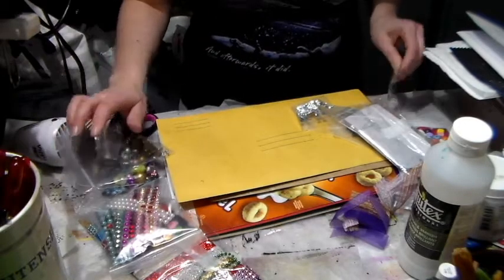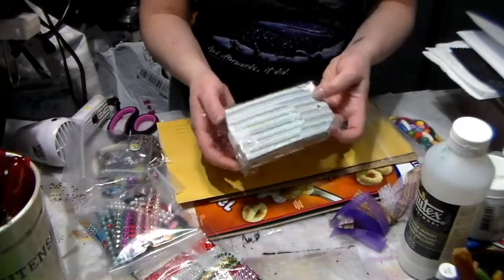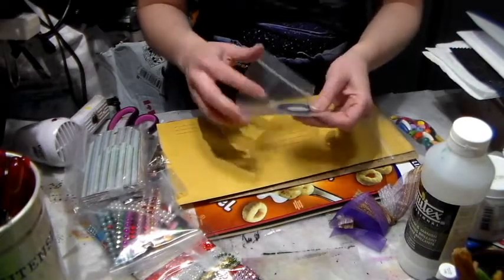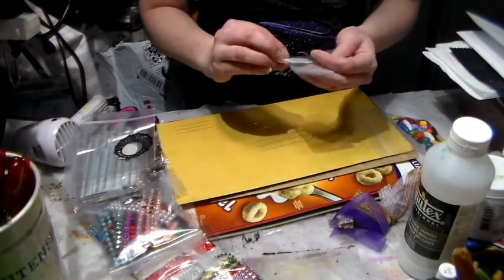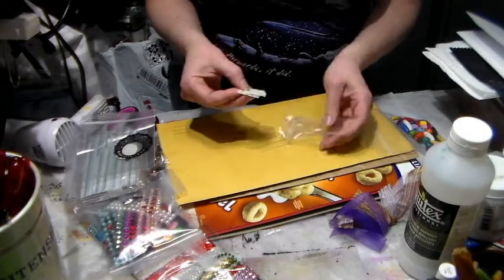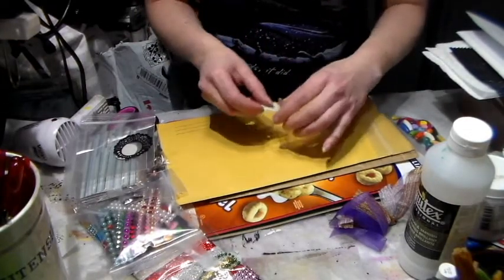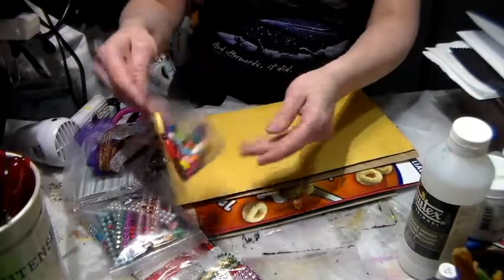I'm so spoiled. And more bling. So many goodies. Oh, and look at all those tags. Oh my god, there's a big stack of them. Gonna have to be working on tags. Oh, and this beautiful pendant. Oh, and this is so cool. I don't know what those are, but they're so pretty and delicate. Wow. Oh wow, they're really, really beautiful. And she sent me some beautiful ribbon and some more beads.